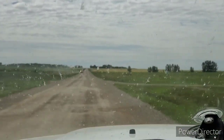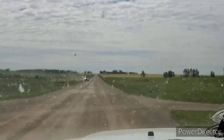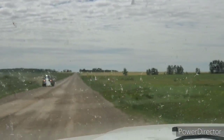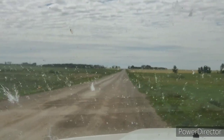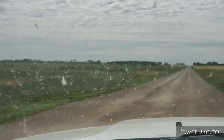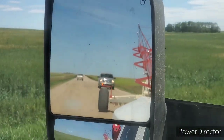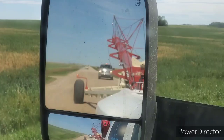One thing nice about these augers is they do have lights, working lights, right at the top edge, on the outside edge of the tires. So if you got your flashers on, if they don't see the tire, they should definitely see the flashing light above it. And if you look in the mirror, you can see that flashing light flicking on and off right there.